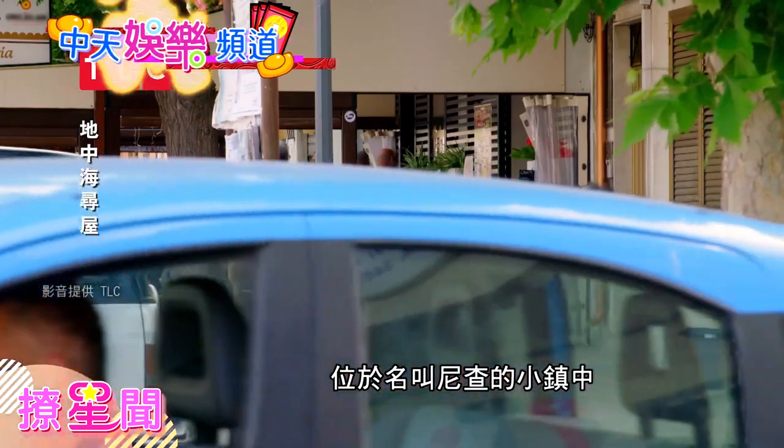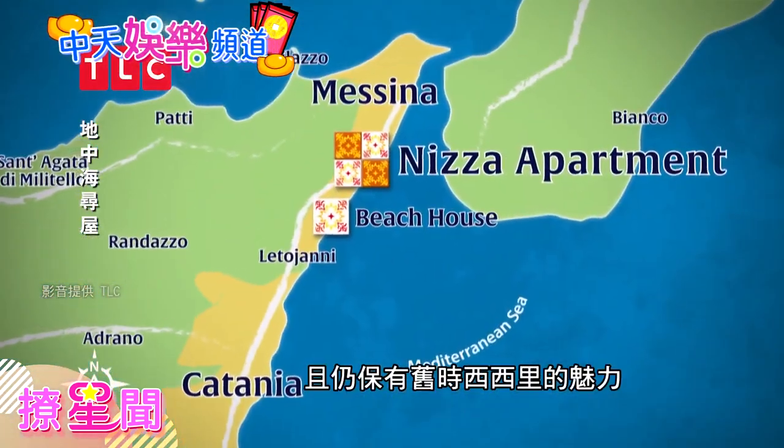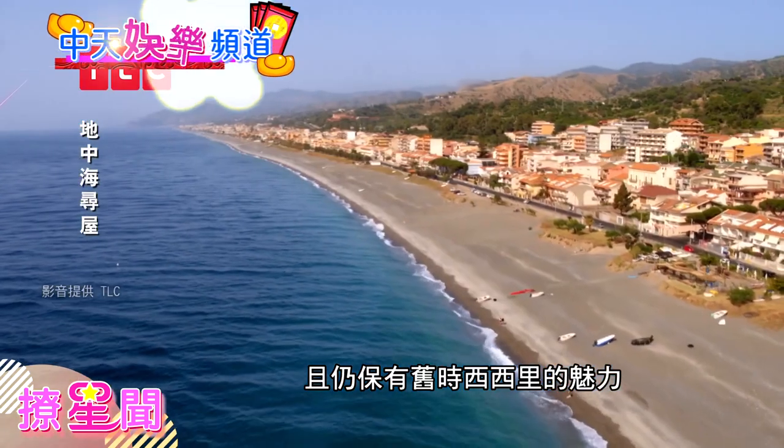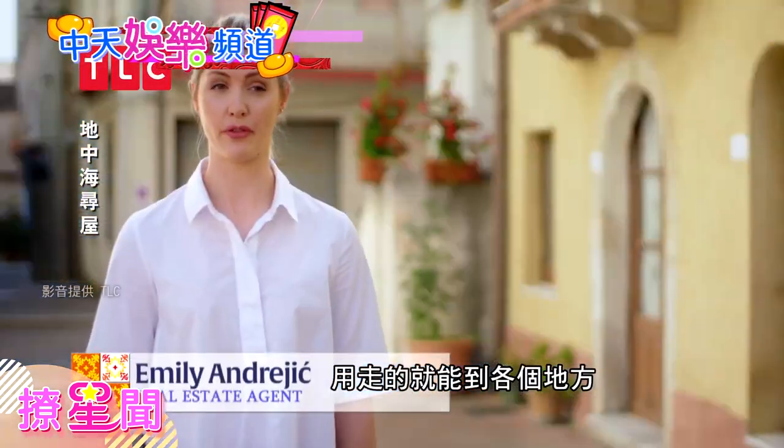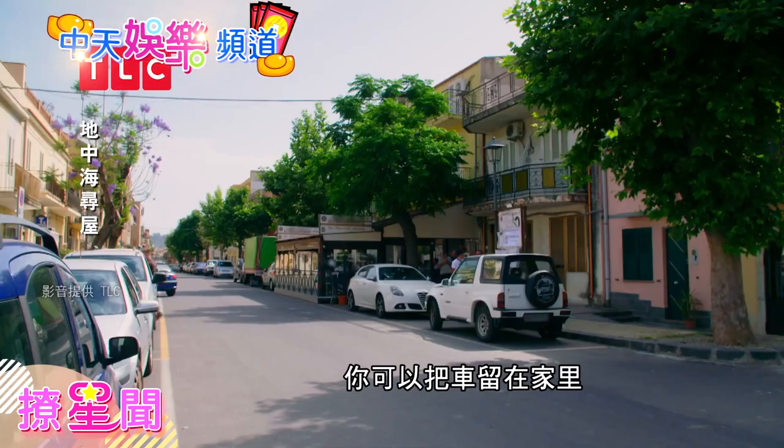Located in the small town of Nizza, the next home is just a 5-minute walk from the beach, but still retains its old-world Sicilian charm. You have everything by foot. The school, the shops, the restaurants. You can leave the car at home.